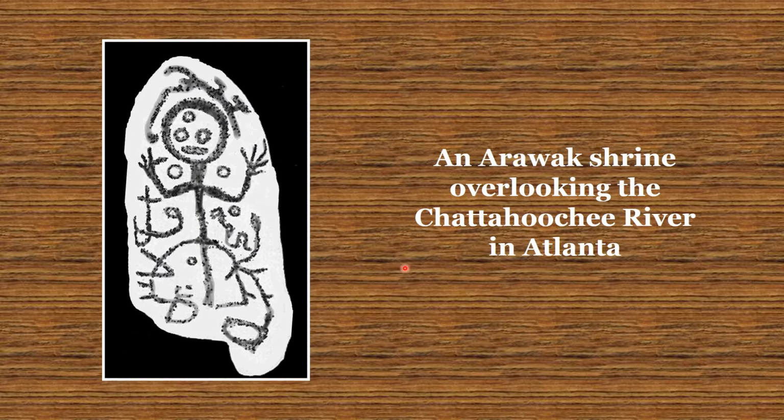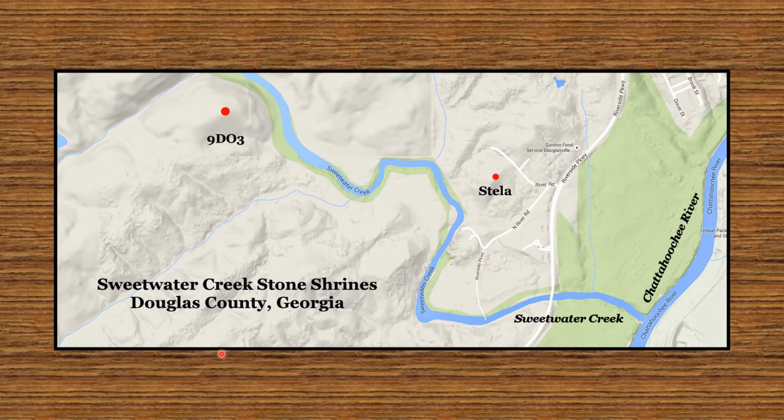We now move to an Arawak shrine overlooking the Chattahoochee River near Six Flags Over Georgia. The location is along Sweetwater Creek, which is near a major industrial park now, but once you're inside the area, you feel like you're in the mountains because of the steep decline in the slope of the creek. There are two sites containing stone architecture. One is a stone circle, the other is a more complex shrine.